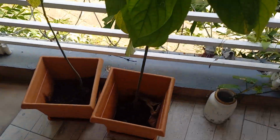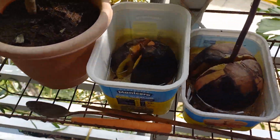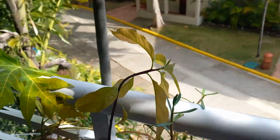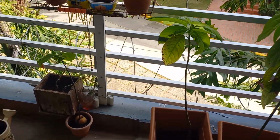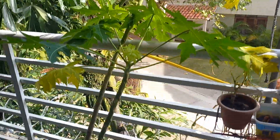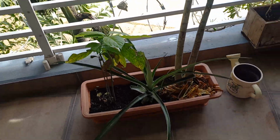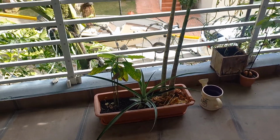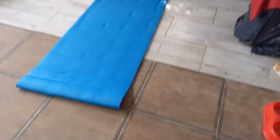I have 2 plants growing right here, avocados as well. I have more avocados growing right here. Look at this one. They're all different sizes. They're amazing. There's another avocado growing right there. And I have peppers growing right here, pineapple, and avocado all in one pot, which I didn't know they were going to grow together so well like that. But they did. And then, of course, I have my yoga mat, which I'm just about to do some yoga.